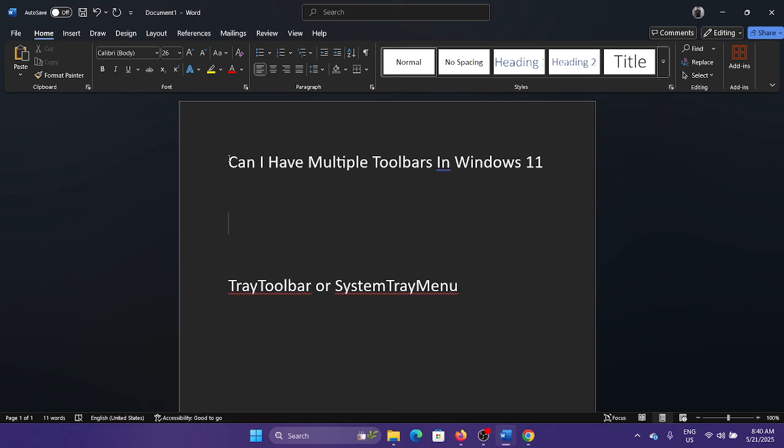Hey friends, a lot of users have been asking whether they can have multiple toolbars in Windows 11. So the clear answer is no, you cannot, because this functionality has been removed. So you can only have one taskbar on your system and not multiple toolbars. This was available in earlier versions of Windows, but it is not available now.